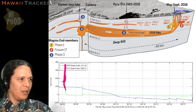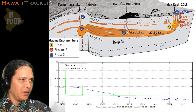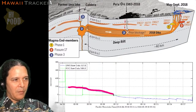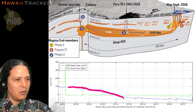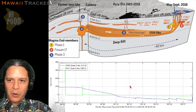Then a collapse. And then we saw on May 4th, a big earthquake on the south flank, the 6.9. And it was actually after that event that we saw the blue line on the summit start to come downhill. That's the deflation of the summit, right? Which first is the draining of Halemaumau lava lake, and then the collapse of the crater walls. Then eventually it becomes collapse of the caldera with a stepwise up and down starting on the 15th or so.